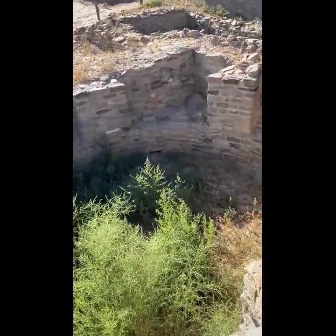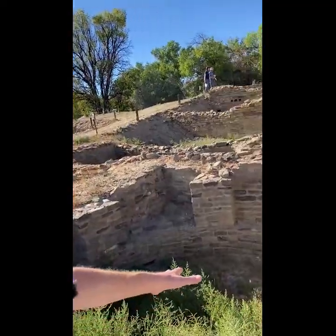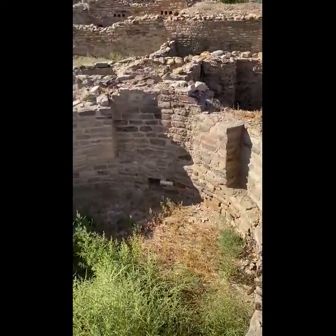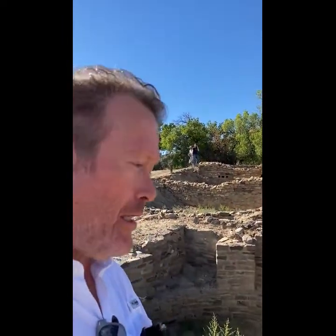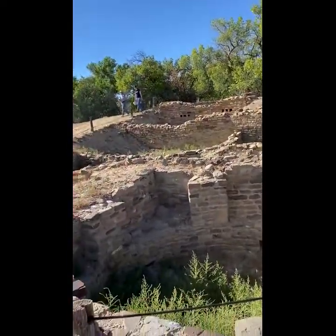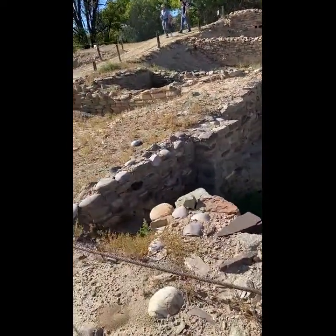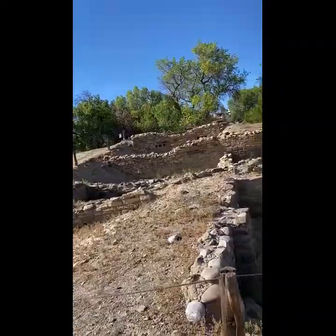Here's another kiva. I'm sorry, not a great kiva, but a small kiva, we should say. And as you can see, I'm not alone here. Again, it's a public site, so anybody can come here, but it's never been too busy when I've been here. We'll walk around here. I'm going to show you some of the big kivas that they have here. They're amazing.